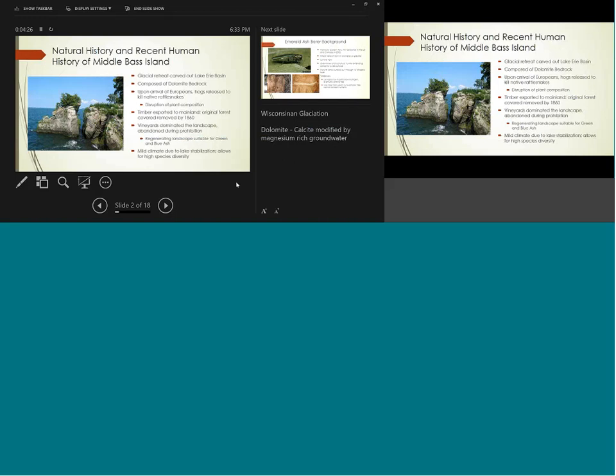I'm just going to go into the natural history and recent human history of Middle Bass because I think it's worth giving some kind of background on the subject before hopping into it. The glacial retreat carved out the lake basin, as you know, because you've all seen the grooves on the islands. It's composed of mostly dolomite bedrock, which is partially why your pH in the soil and the water is pretty consistent, because of the pH buffer. Upon arrival of Europeans, they released hogs on Middle Bass, and it pretty much decimated the entire rattlesnake population.